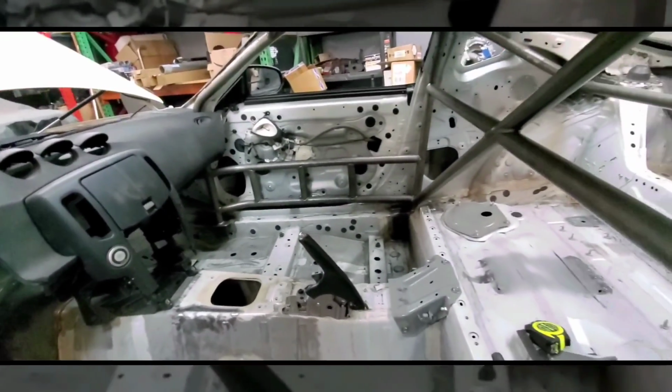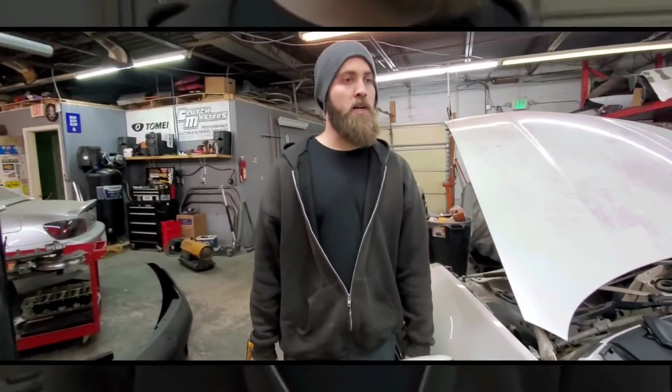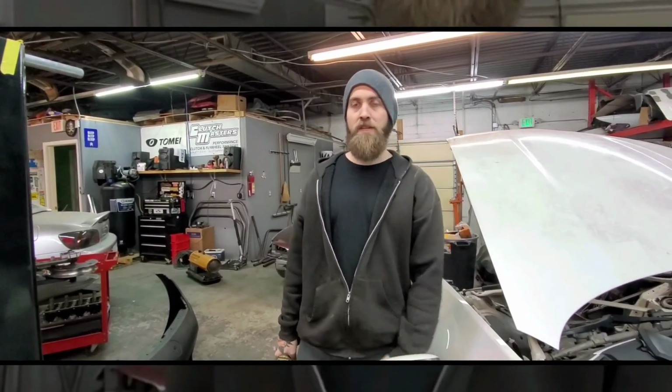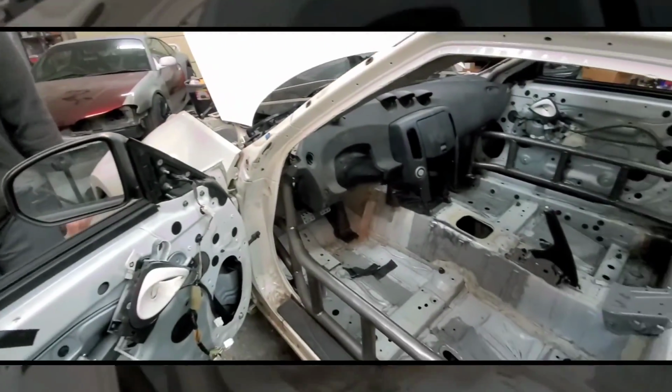What are the specs? Like, what are you using as far as tubing on this? This one, to make it as light as possible, it's 1.5 inch, 0.95. It's FE minimum for the weight. And we're trying to get, like I said, as light as we possibly can.